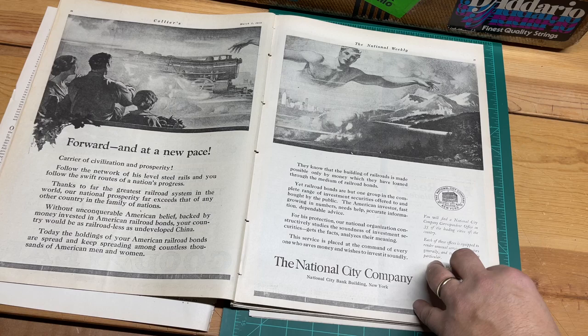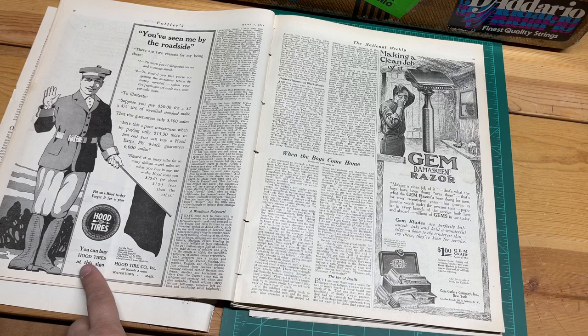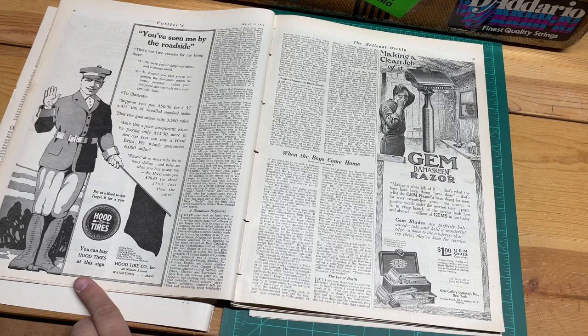Here's an ad over here in the corner for Ever Ready radio blades. And then on the right, we have the Franklin car. You've seen me by the roadside. There are two reasons for my being there. To warn you of dangerous curves and crossings ahead. To remind you that you're not going the maximum return to get your money invested, unless your tire purchases are made on a cost per mile basis.